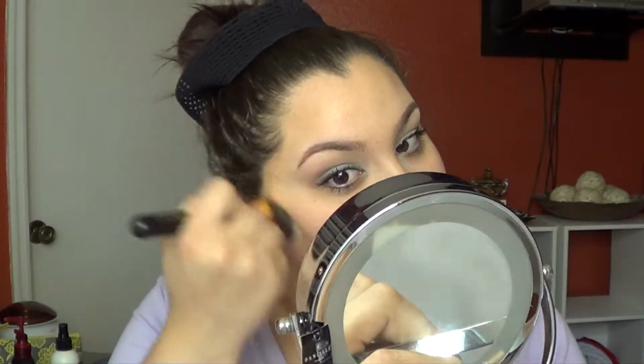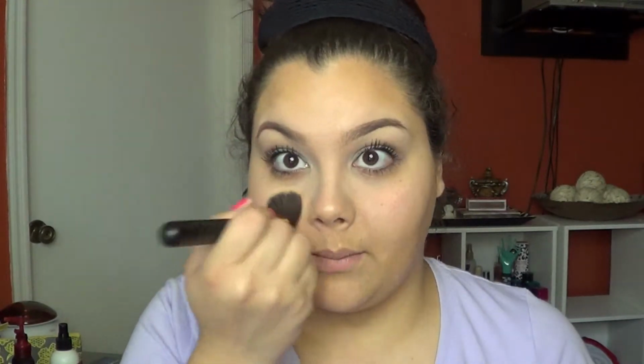Alright, so I already finished applying my mascara, and now what I'm going to be doing is just putting on a little bit of bronzer. I'm going to choose to do just a little bit of highlight, and I'm using this eyeshadow right here from Ulta. It's called Iceland. Just one or two dabs, not much. Just applying it right here onto the top cheekbone.